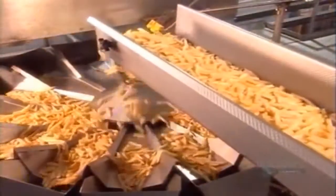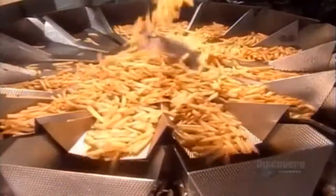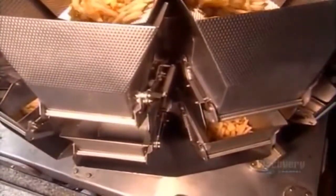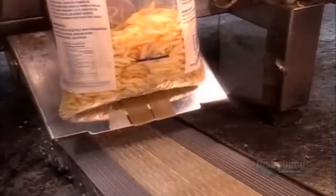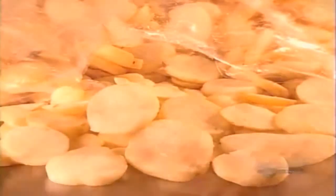Once they do, an oscillating conveyor belt deposits them into chutes. Each chute has a built-in scale set to the package weight, which for this production run is 4 kilograms. Once that quantity accumulates, the bottom of the chute opens and the fries drop into a plastic bag. All the customer has to do is drop these frozen French fries into boiling oil for 2 to 3 minutes, and they're ready to serve.